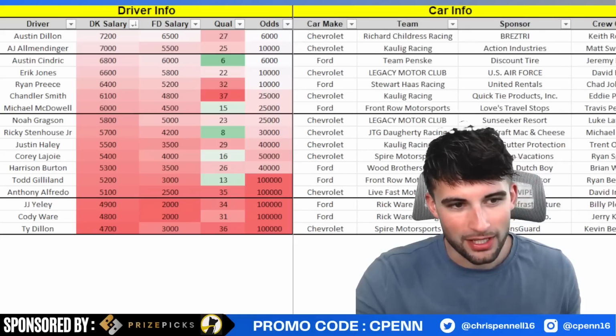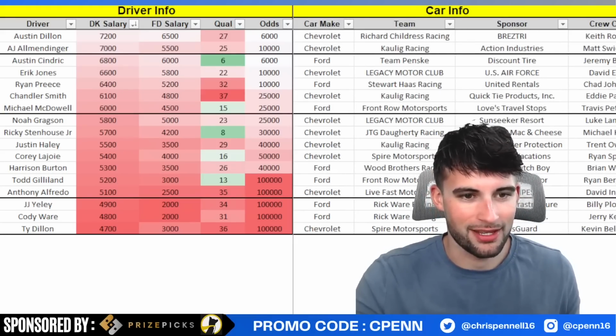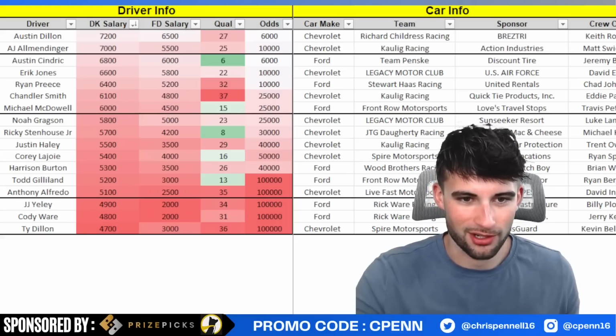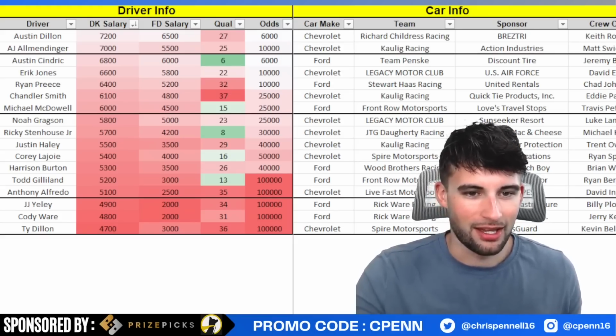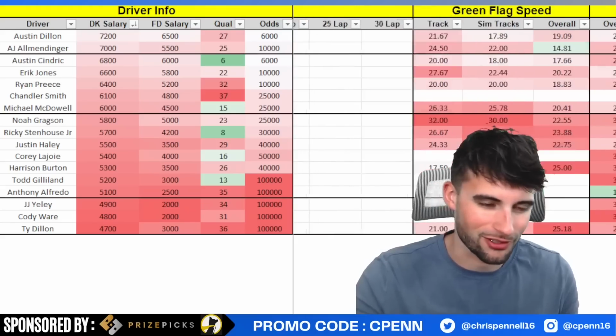Ty Dillon, if you were looking for a dirt cheap option this week, he is the cheapest driver. He has an issue each and every single week, but if he could just stay clean for one week, I don't think he's going to be the absolute worst car in the field. He's starting in 36th. I know he's with Spire. You can't really trust the equipment, but Ty Dillon is not the worst driver in the field.